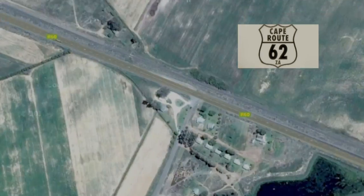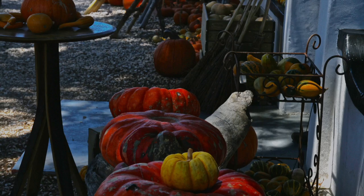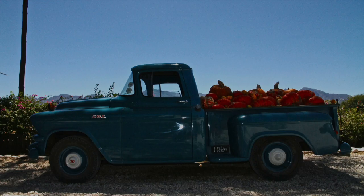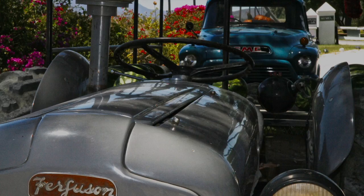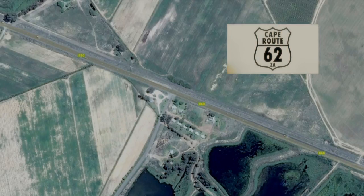making its next scheduled stop at the very famous Pumpkin Farm roadside stall, situated just west of Robertson. Once again, our Italian friends had lots of fun. Snacks and drinks were served and enjoyed by all.